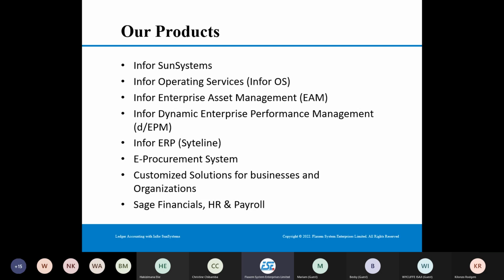We also do custom solutions for businesses and organizations. As Flagsys, we do software development where we listen to your need, and after listening to you, we come up with a solution that is going to address your need. For example, you might want to have a bank interface or any payment interface. We are more than able to do that. The next product is Sage Financial, HR, and Payroll.